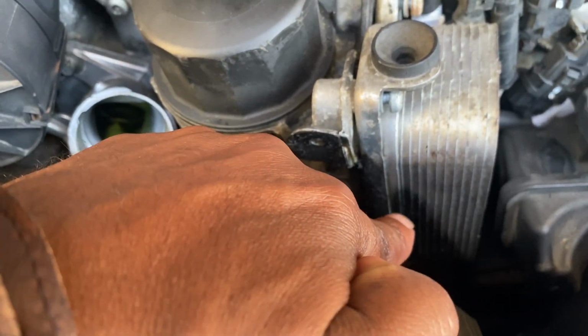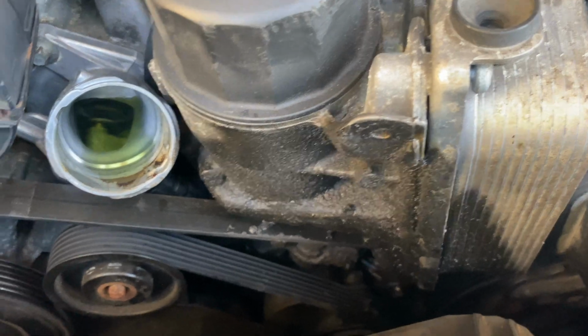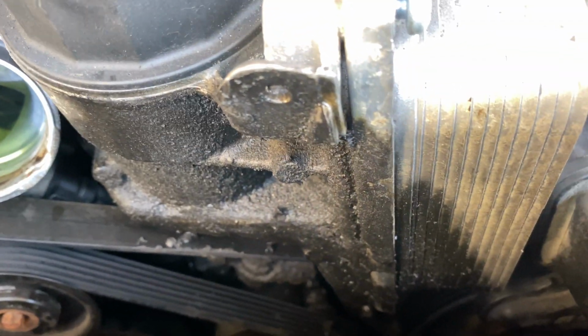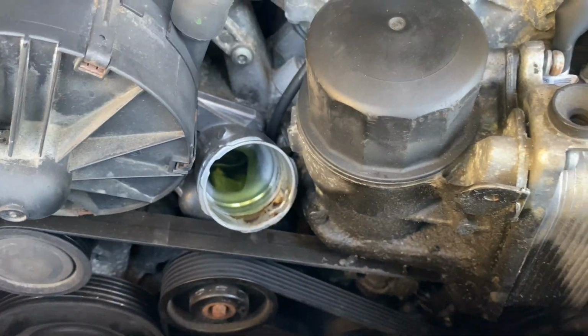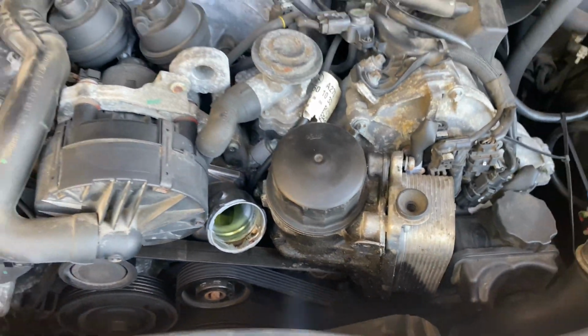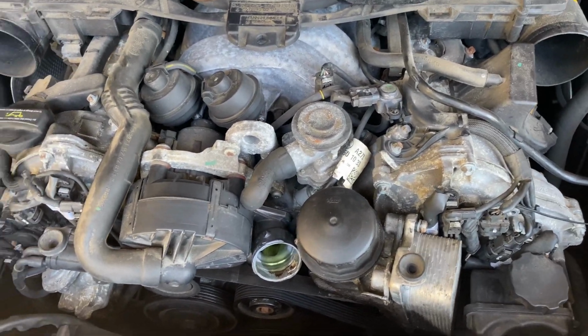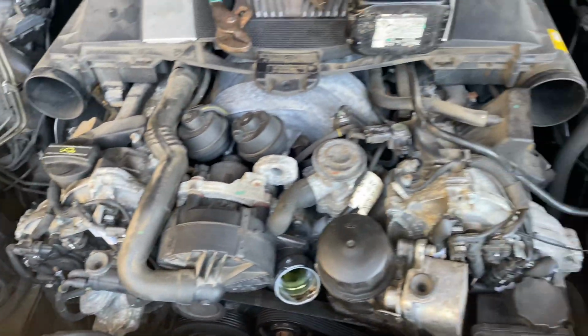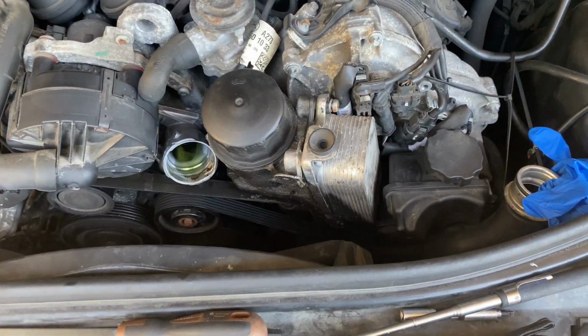Or is this seepage from this gasket that's in here? Or is it a combination of both? More than likely it's both. These are all things you have to be aware of when maintaining these engines, these 5.4 liters or 5.5 liters, whatever you want to call it, but it's in the S550. Things you have to be aware of.